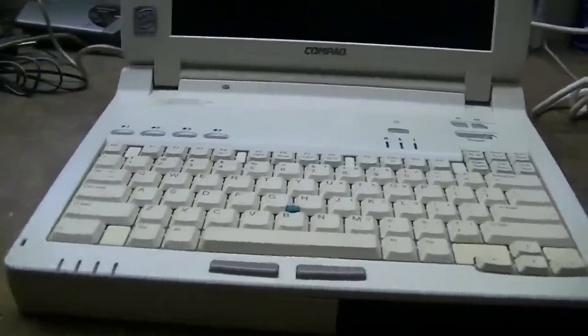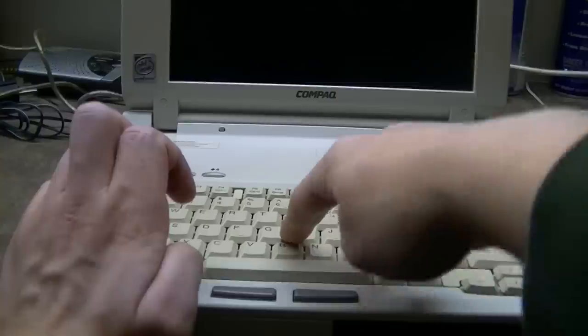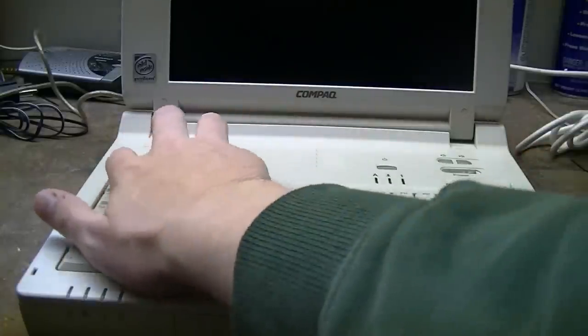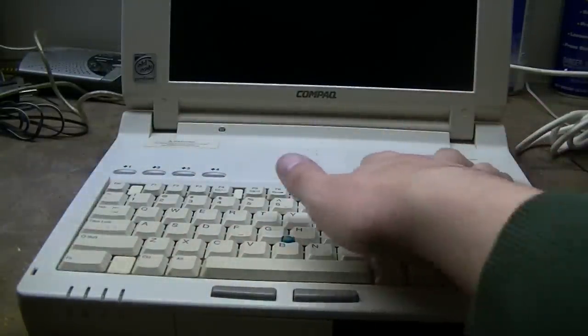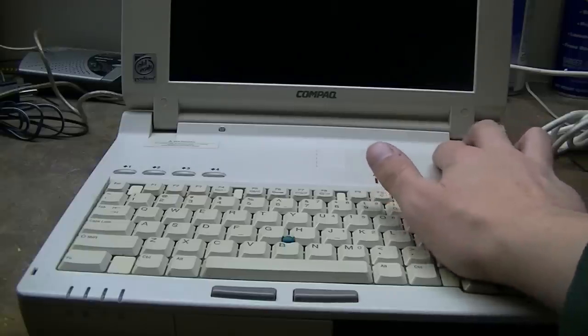And here's our keyboard. It's a pretty nice keyboard. Got a TrackPoint style mouse. There's mouse buttons. Got some hotkeys right here. Two power switches, because that's just how compact is. And volume up and down.